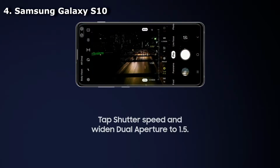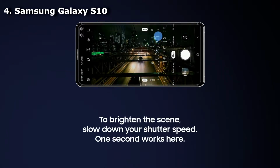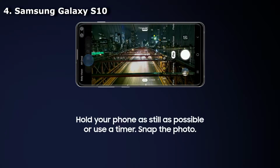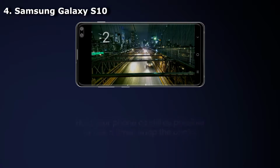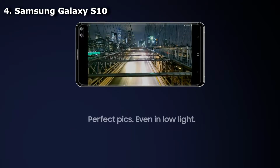You've got a variety of color options, plus there's the choice of either 128GB or 512GB depending on how much space you'll need. The phone is water resistant to IP68 standards, or depths of up to 1.5 meters in freshwater for 30 minutes. Drop the S10 in the loo and you'll be able to rinse it afterward.